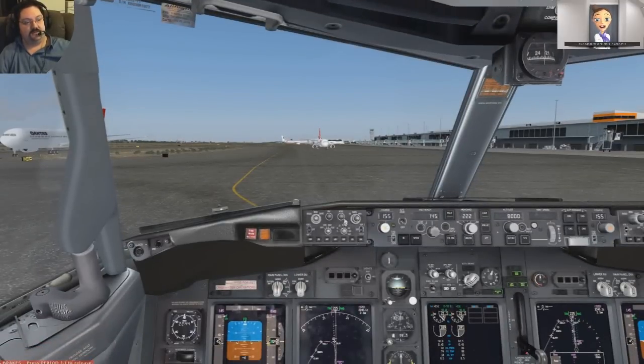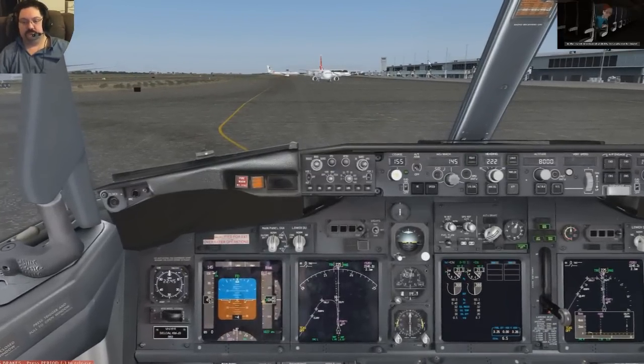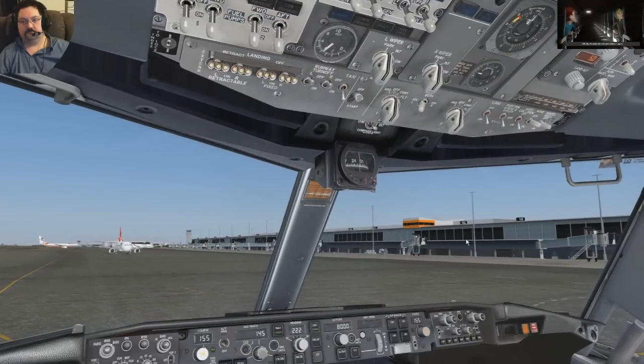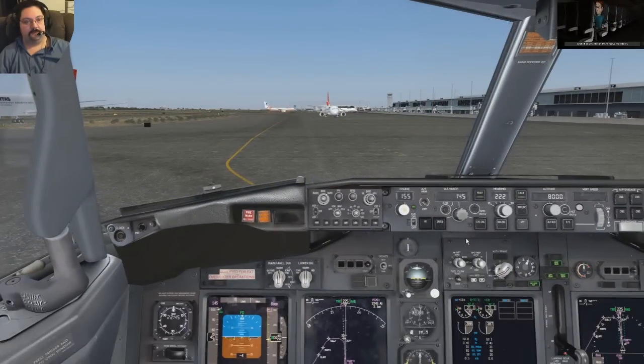Hello, ground, Velocity 242 is ready for taxi. Velocity 242, you're clear to taxi to runway 23 via Bravo 1, Bravo 2, hold short. Bravo 1, Bravo 2, hold short, Velocity 242.